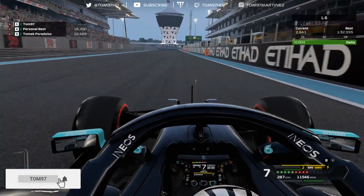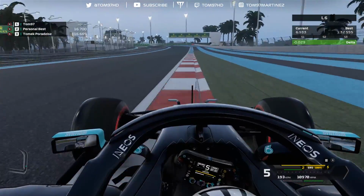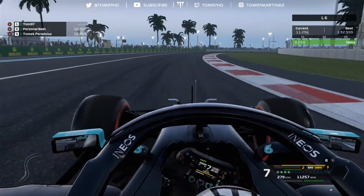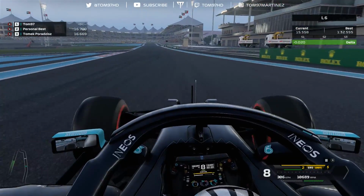Let's get the final lap underway. Turn number 1, just before the 50-meter board, brake and turn in. Use all the entry and exit curb and keep it flat out through turn 2 and turn 3, of course, in the Mercedes.